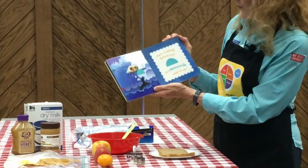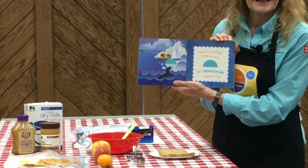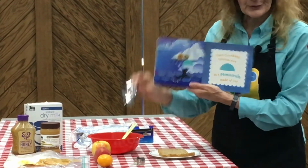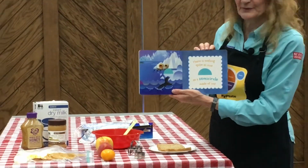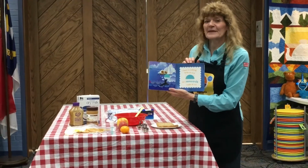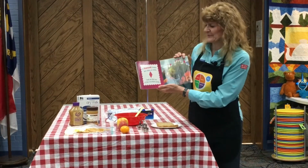There's nothing quite as nice as a semicircle made of ice. So when we have our circle, if we cut it in half, we would make 2 semicircles. And that's a good way to start thinking about counting and all kinds of math concepts.